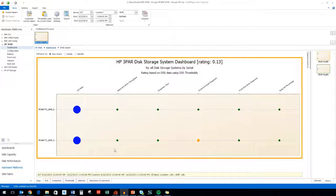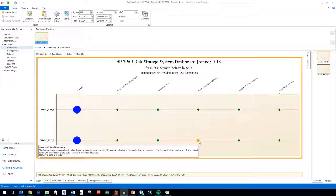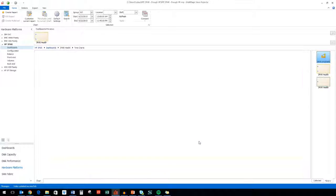In this situation, you see that monetize_2849_5 is showing some warning around the front-end read response time and has a yellow bubble. In the title of the dashboard, you see a rating of 0.13. The rating system is designed to accurately identify potential problems as opposed to flagging false positives. Let's look at the front-end read response time now for this row.